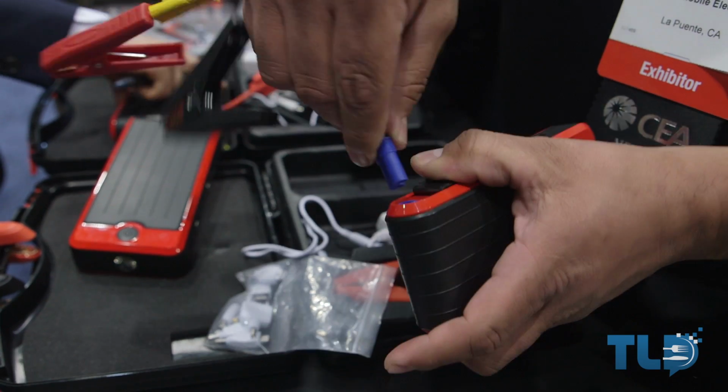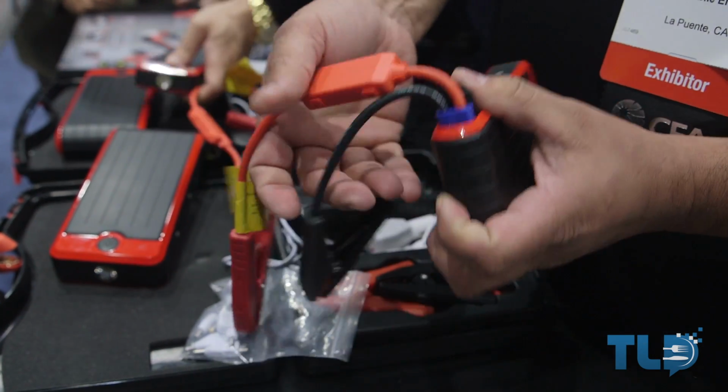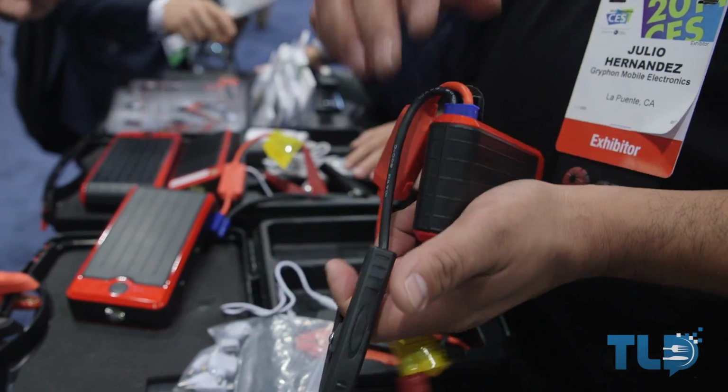Now they are working on larger prototype models you can check out right here, and this one will apparently jumpstart a big rig. So in a sea of more pixels, curved displays, bigger TVs, I thought it was actually cool to find something that we could use in our everyday lives.